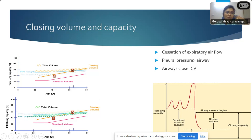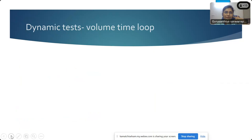This whole blue line is the FRC in the upright position. As you can see, the closing volume is well below the FRC up until 66 years of age. After 66 years of age, even in the upright position, the closing volume is more than that of the FRC, and this can lead to physiological desaturation.